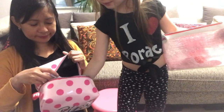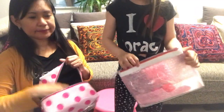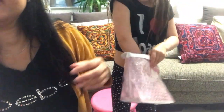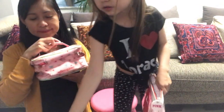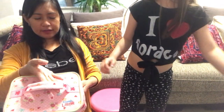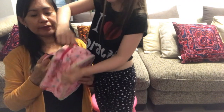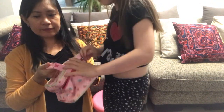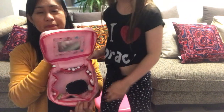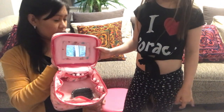Okay, so another makeup bag, makeup kit. She has another one. This one is from Spiegelburg, from Germany. And I love it. This is a makeup bag too. It's another makeup bag. How many makeup bags does my daughter have? Oh my god, three already.